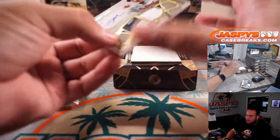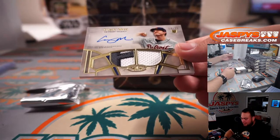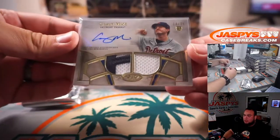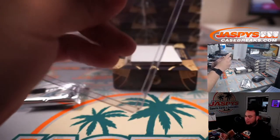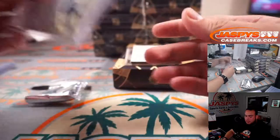Whoa. Whoa, this one has three autographs. Casey Mize, 4 out of 25, little double patch and autograph. Detroit Tigers going to Jeremy. Very nice. I thought I was looking for a relic here, but it's actually a patch auto. Sweet, Casey Mize.